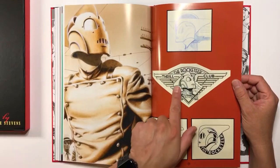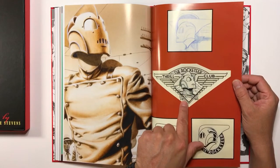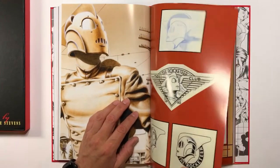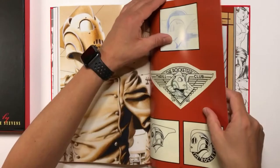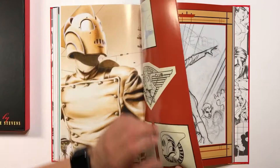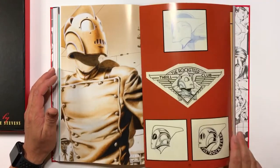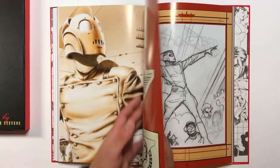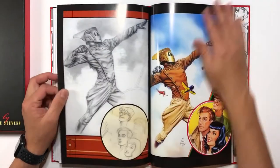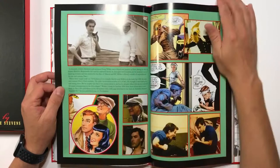So here's Rocketeer Thrill Club. This is 1990, it says here. This is a pin that they made for the movie. I have this pin. It's pretty cool. I think somebody's reproducing it now. I'm curious to see what the quality is, because I know the pin that I have is a brass pin, so it's pretty solid. I don't know if they're still doing that or if they're making something lighter weight.